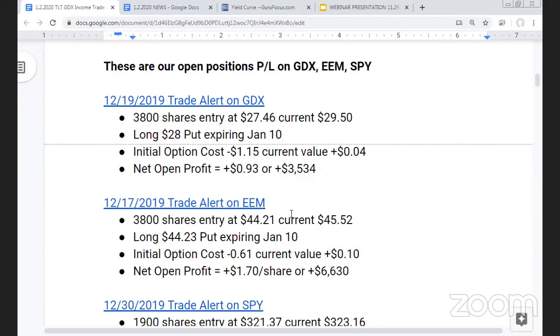Now, these positions were put on with a simple married put. So we own the underlying asset, and then we purchased downside protection expiring January 10th on GDX and emerging markets. The strategy with those two trades was to try to save on downside protection and capture a very large upside move. And when we entered these positions, we actually entered into the position with the maximum loss on day one.